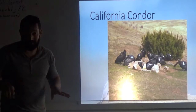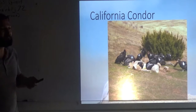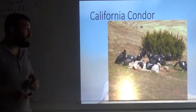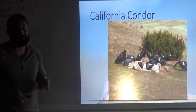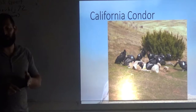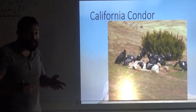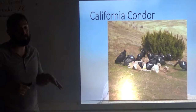If it wasn't for lead, which is why California made it illegal to have lead bullets, but that's illegal the same way driving over the speed limit is, so it's not really enforced. But lead bullets are almost the only culprit. I mean, there's also, especially historically, hunting, and there was poisoning when people used to poison to keep the wolves and coyotes away. And there's habitat loss, but nowadays, almost all of it is lead poisoning.